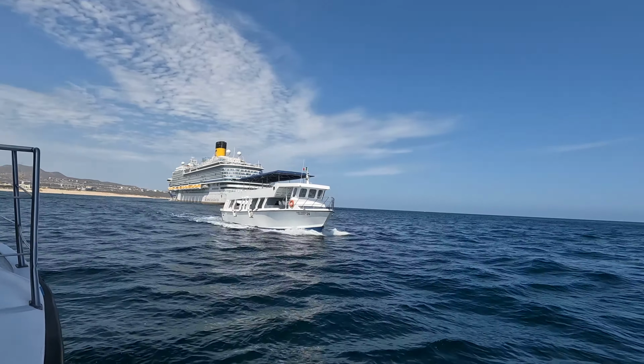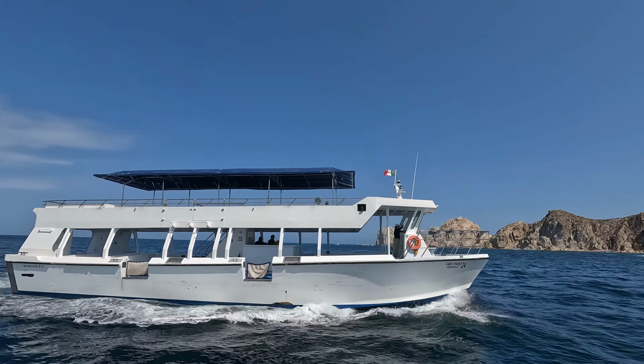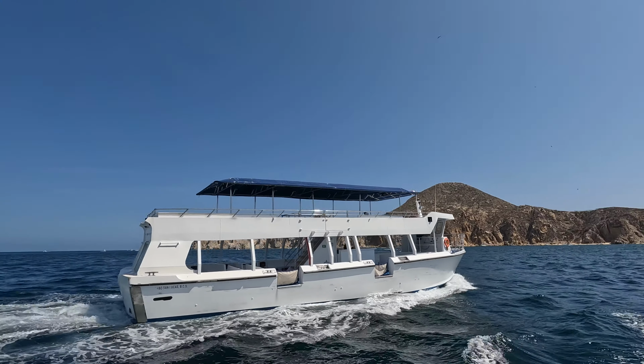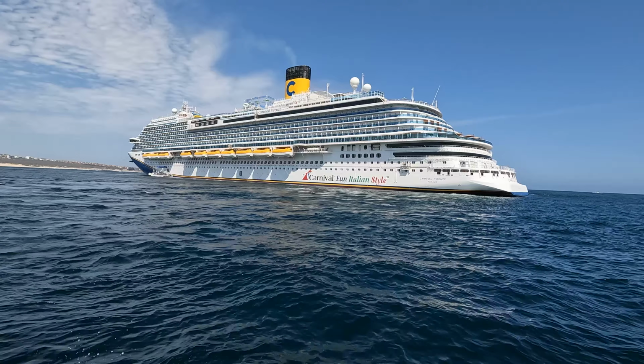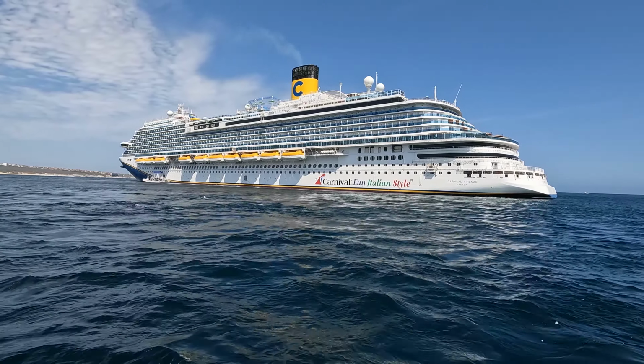As a sister tender passes by, we are almost back to the ship to get some snacks and clean up for dinner. As we're coming in, we viewed the magnificence of the Carnival Firenze.